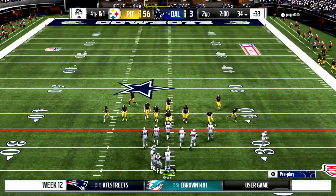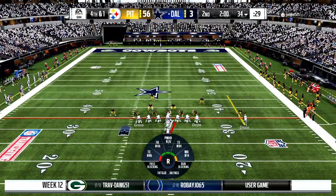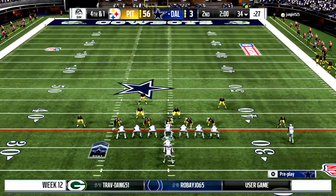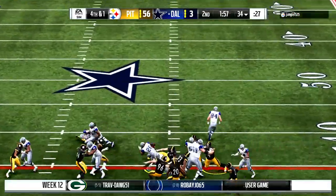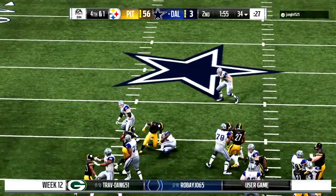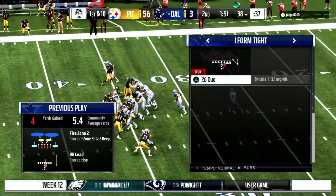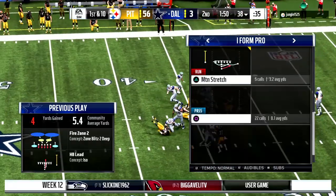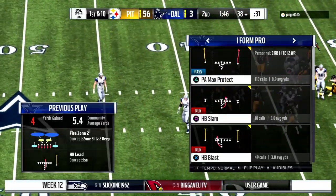And how about this one now? In their own territory, a gutsy call. They're going to go for this on 4th and a yard. They run for it. And they will touch him down, but not before he gets the first. A big roll of the dice on 4th and 1, but it pays off. They convert.